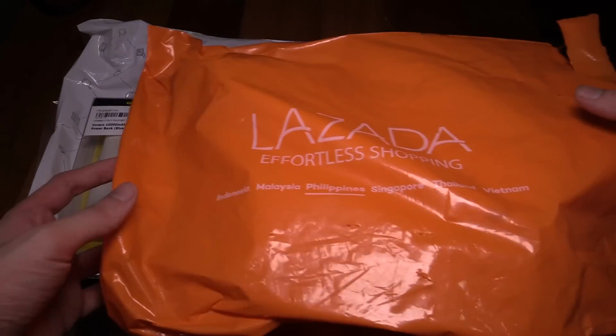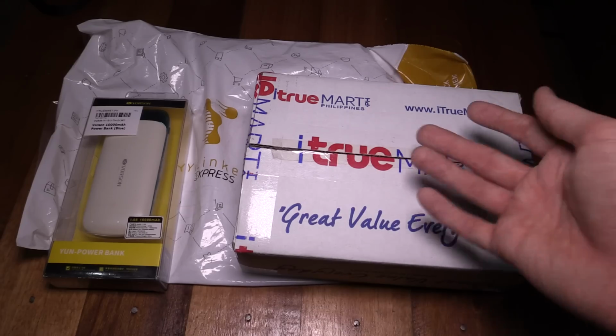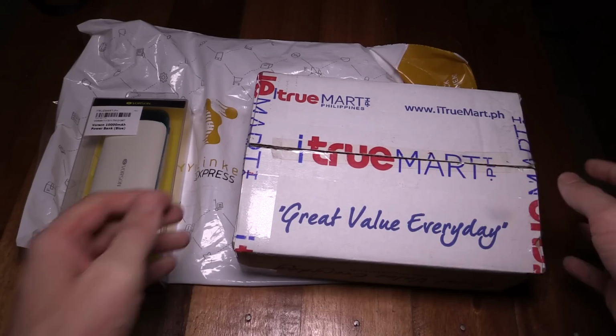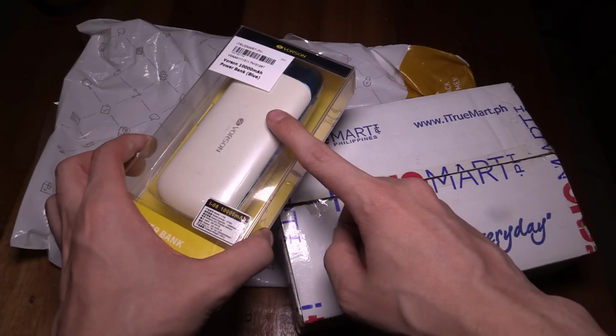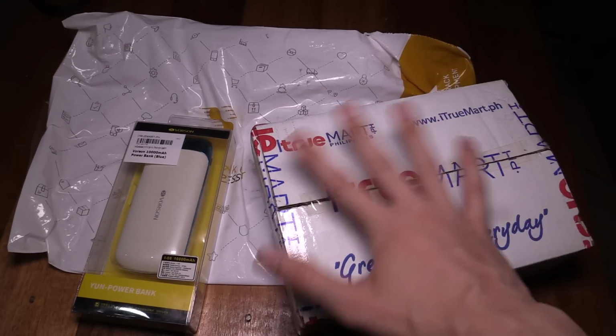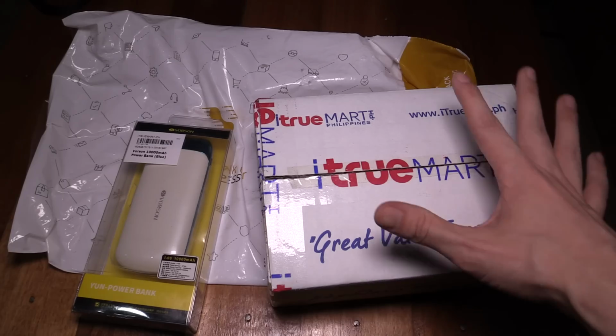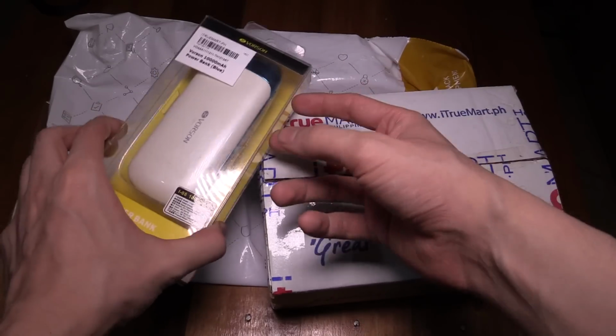And the packaging is actually better than Lazada. So when you order from Lazada, most of the time you just get one of these bags. They put your item in there. If you're lucky, they put some bubble wrap around it and that's it. But with itruemart, they use these cardboard boxes, and this was really well wrapped in bubble wrap, and then that all goes inside this plastic bag. So really the packaging just cannot be beaten compared to Insogo and Lazada. So enough about that, let's actually take a look at the power bank.